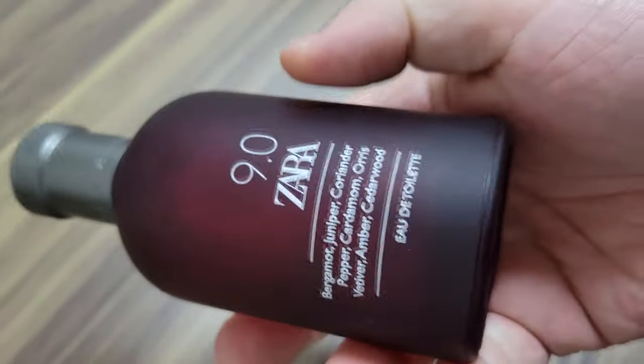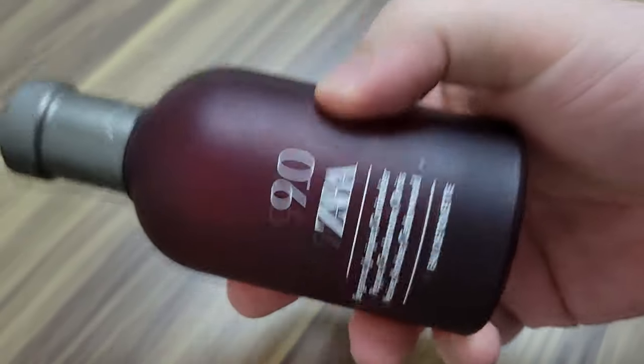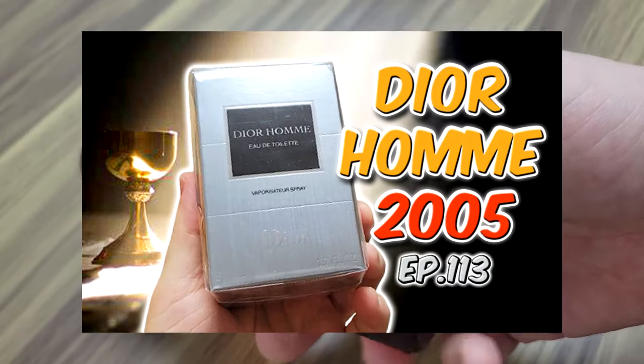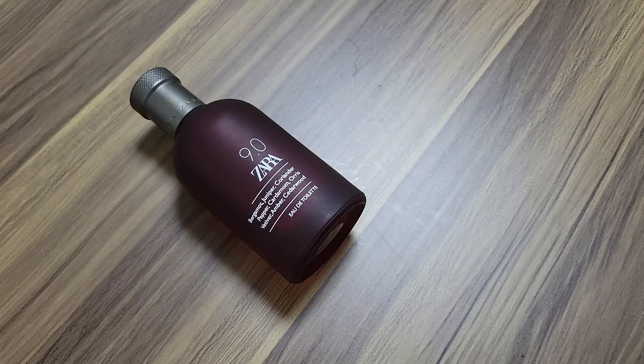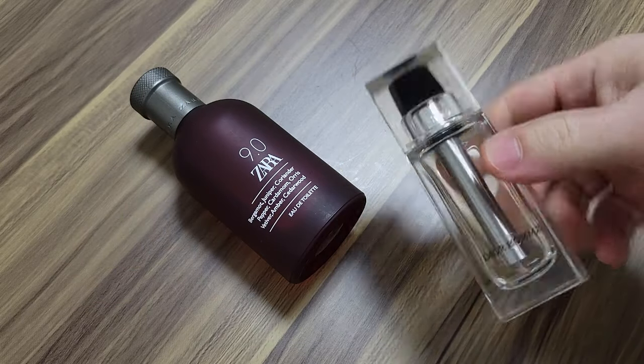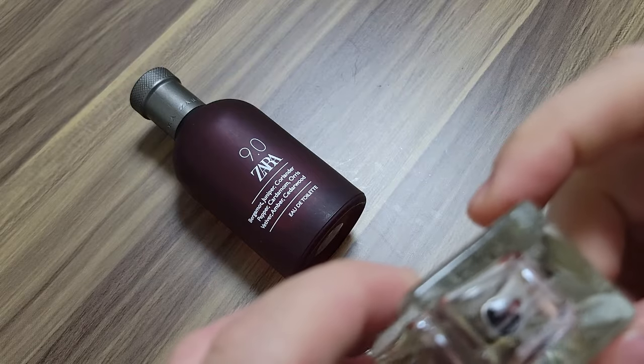Yeah, this one really does remind me of the original Dior Homme from 2005. I have a Dior Homme video from 2005. That was a sealed box that I found. I just realized that I do have some original Dior Homme right here. I don't know if this is a 2005 bottle. Let me see this one.